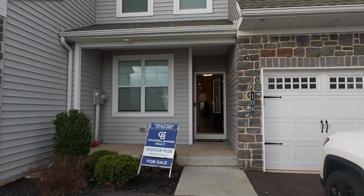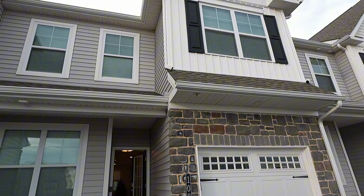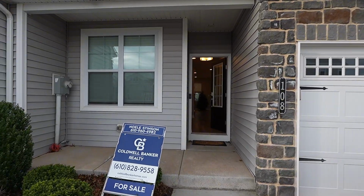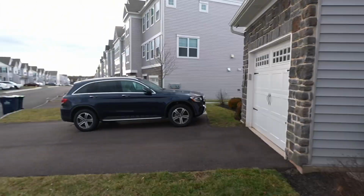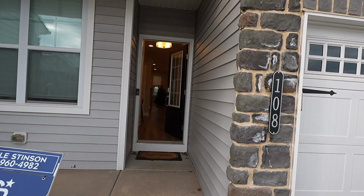So let's go in here, and you could tell you've got the shingle roofs, you've got windows up here, those are the 2 bedrooms, a little porch right here. You've got some gardening that you are responsible for, but the HOA will maintain it, so they'll cut all the grass and do anything like that that you might need.